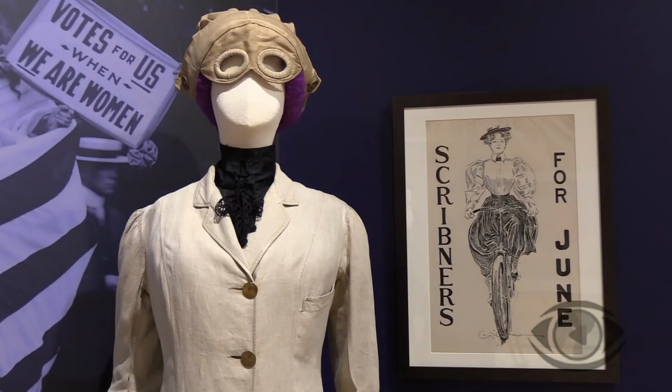We found out about the purple hair. These mannequins have purple hair because that's one of the League of Women Voters' historic colors. So it's been a wonderful trip here today.